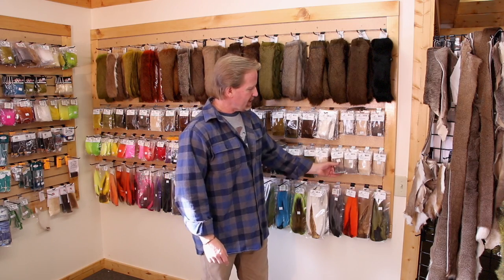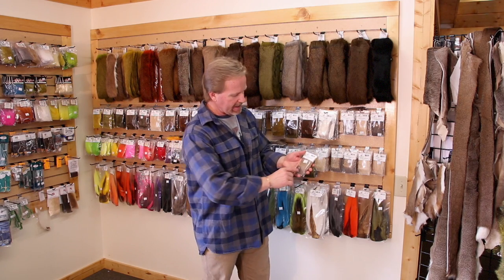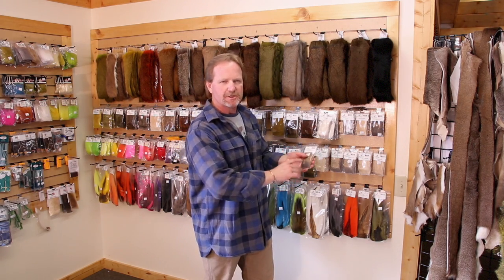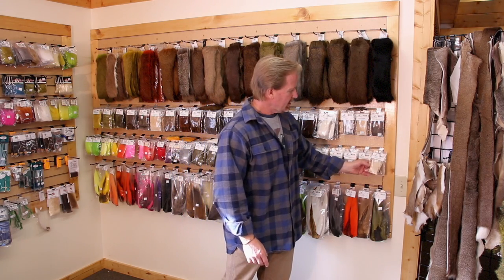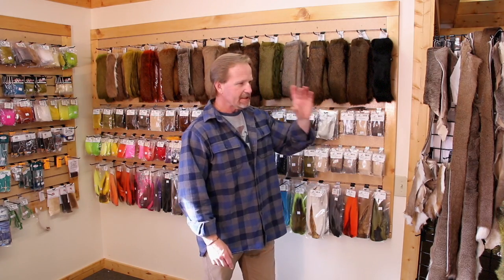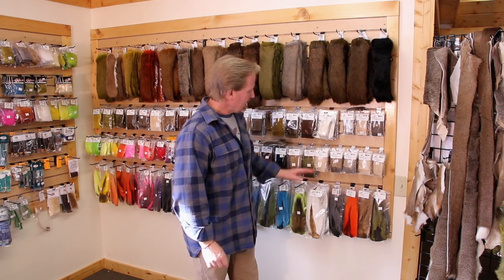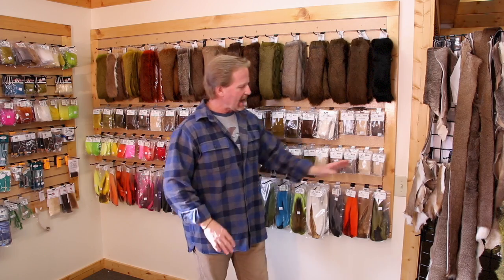This stuff, for me personally, is great for small streamers. I don't like it for elk hair caddis or anything like that, because again, the tip's just a little bit too long. And then you go into the yearling, the early season stuff, and again, it's shortening up. It's basically the same thing, shortening it up, getting it closer to whitetail.